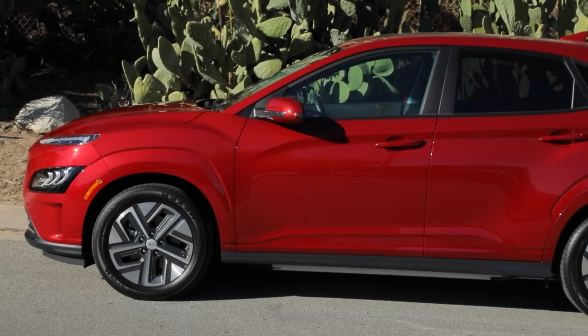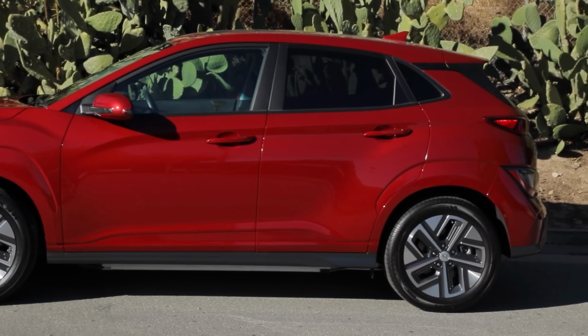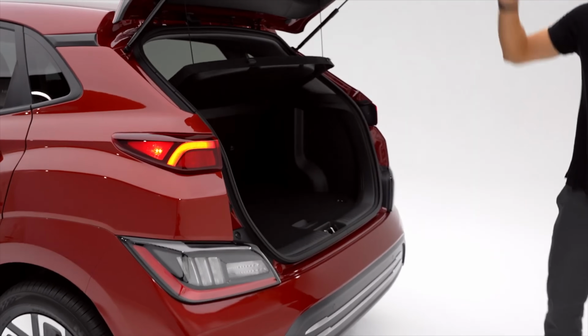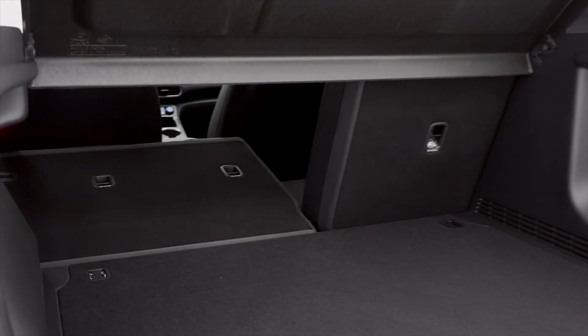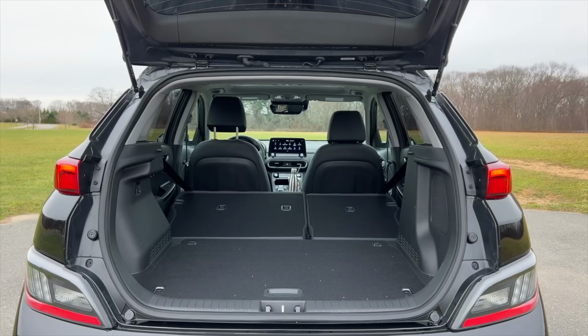Now, the biggest downside is its size. The Kona is relatively small for a crossover, measuring in at just 165 inches. It's only 1 inch longer than a Chevy Bolt, which is known to be small, and it's 22 inches shorter than a Tesla Model Y. It does have 6-way adjustable driver seats and 60/40 split folding rear seats, but with the seats folded down, it has 14 cubic feet less cargo volume compared to the Mach-E.